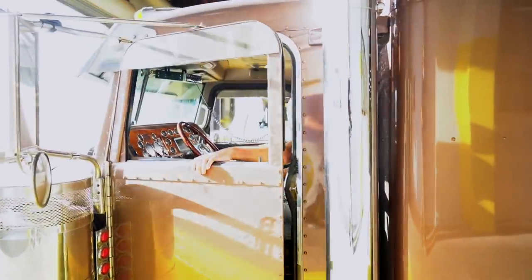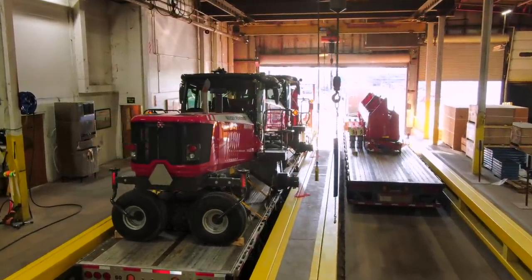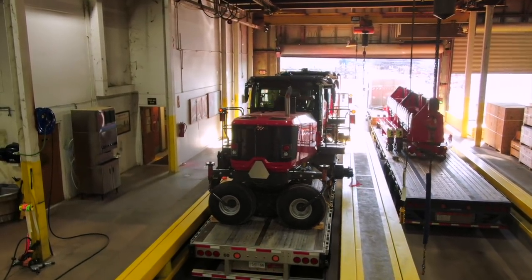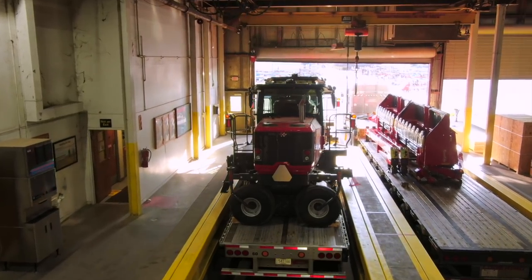There's an interesting point about the width of the windrower's hubs. The widest load you can have on a road in the U.S. without a pilot car is 12 feet. For this reason, the Hesston engineers have designed the hubs on the windrowers to be exactly 11 feet, 11 inches wide.